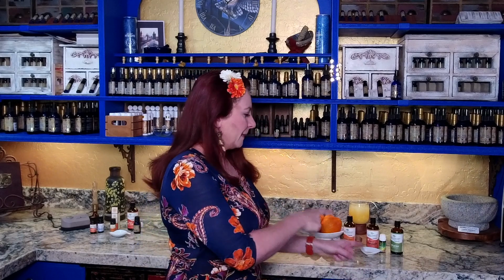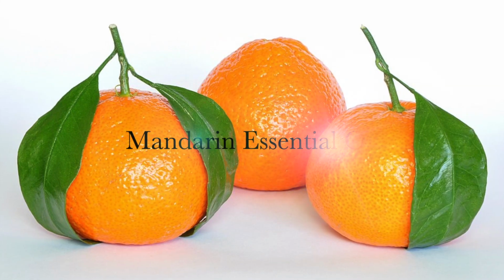So let's touch on these sister oils for just a second. I decided to include these two oils in this discussion because they are so closely related that it really made no sense for me to do a separate episode on them. There are some variations in usage, but their chemical composition and general makeup are so similar that I decided to include them here. So let's talk about mandarin first.